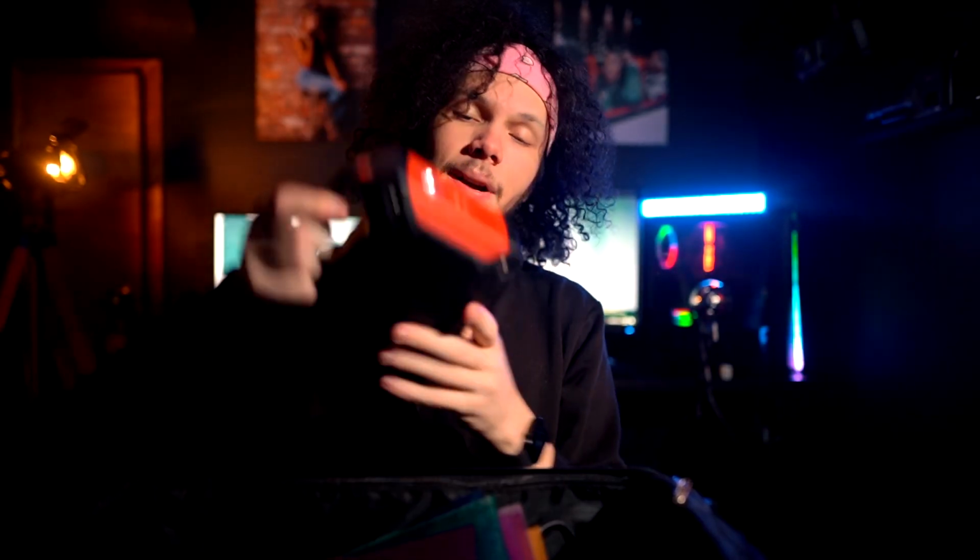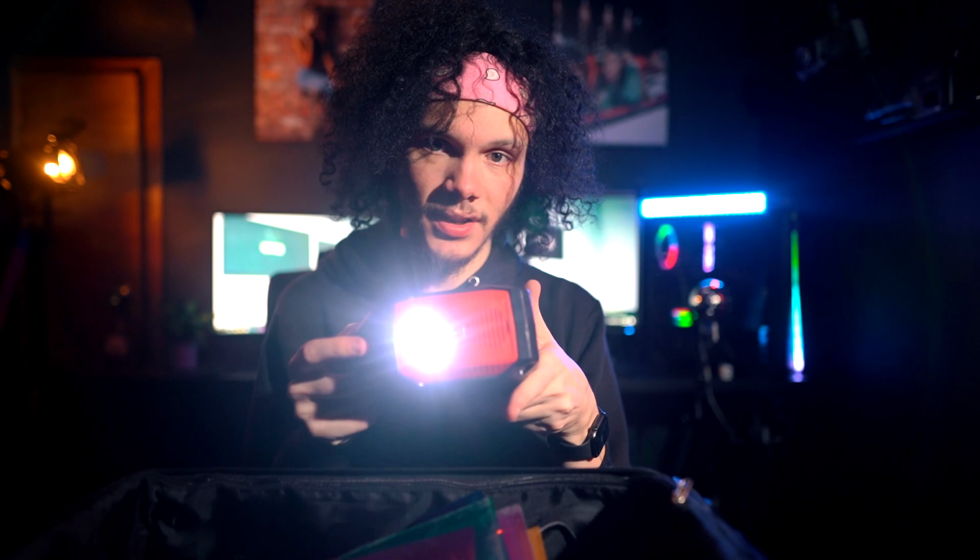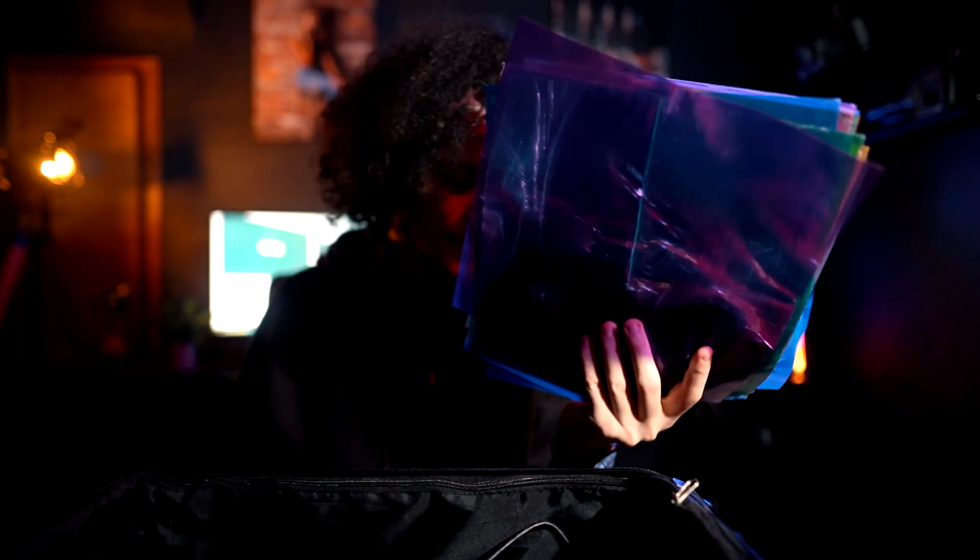Carry my cords. I carry my power generators. Got AC outlets on here, USBs. Also is a light. I keep all my gels in here. Sony batteries to D-taps for the mini 20s.